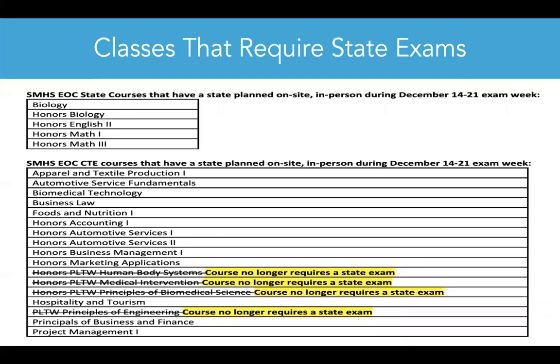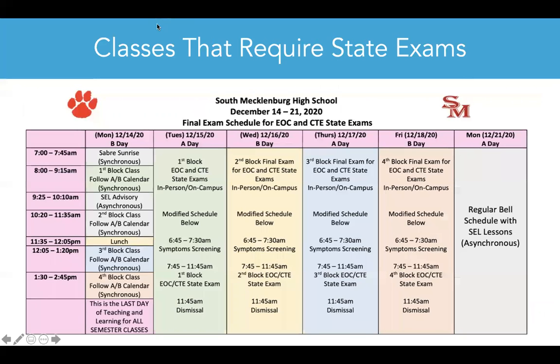Here are the classes that require a state exam. If you are enrolled in one of these classes on the screen, it's so important that you plan to come on site to take your in-person state exam, as I mentioned previously. On your screen now is that exam schedule.